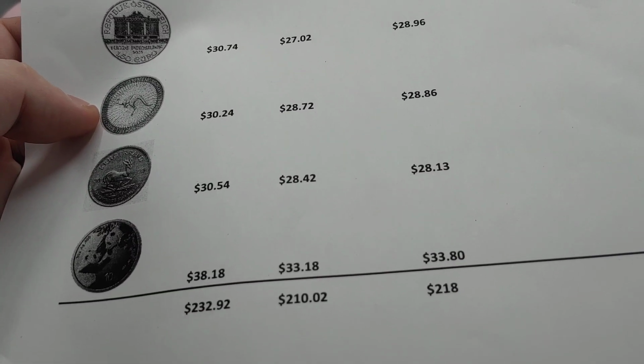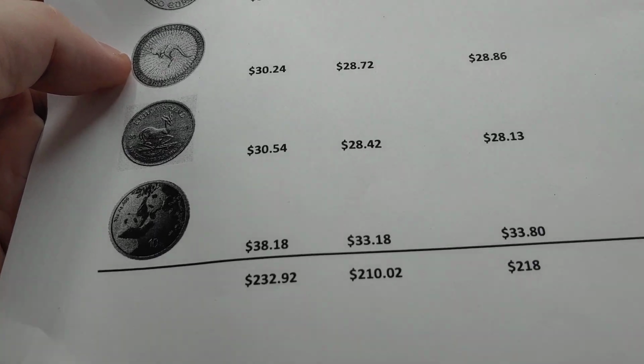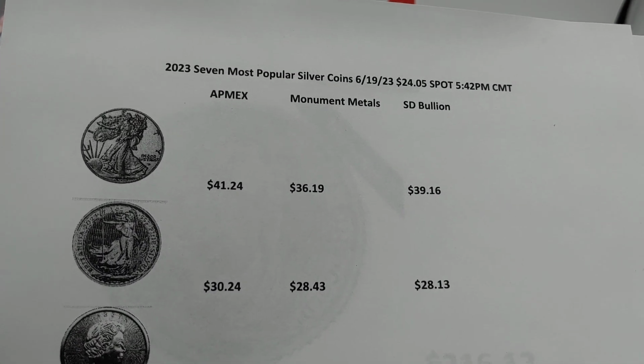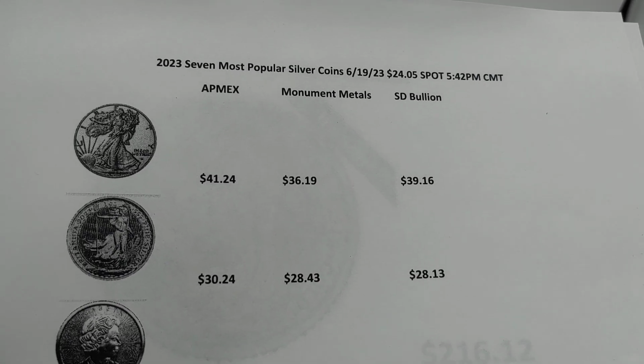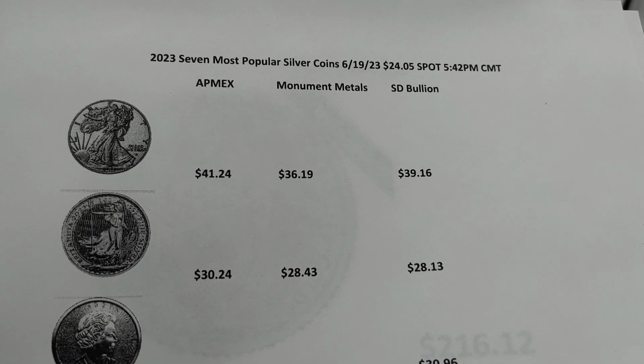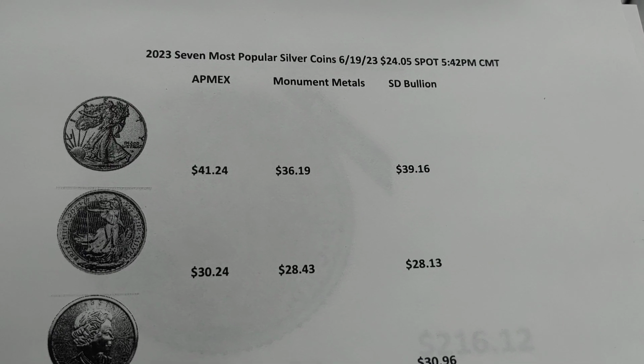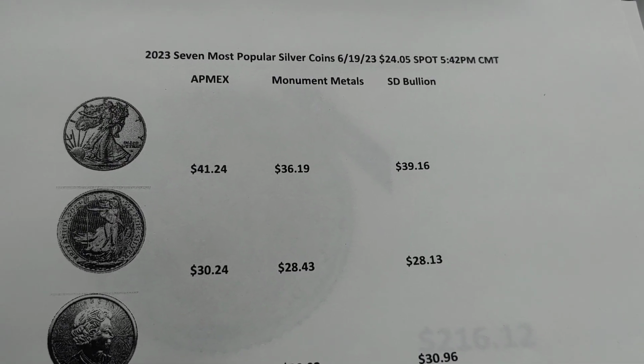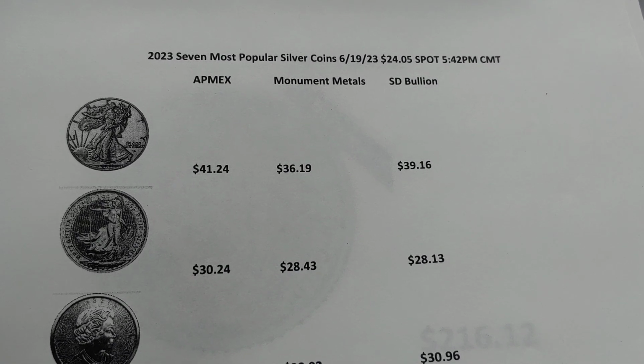Long story short, Monument Metals came in first Monday. SD Bullion was a little behind, and then APMEX was right there. The reason I use these three companies is I've dealt with all three and bought from them in the past. I've had good experiences. Not saying they're advertising for me, not pumping them up, just personally I've had a good experience with them.